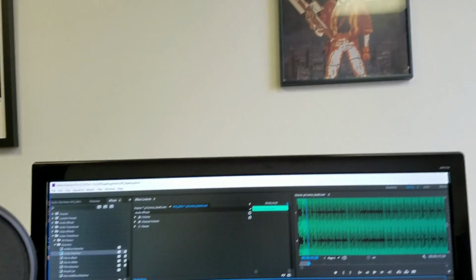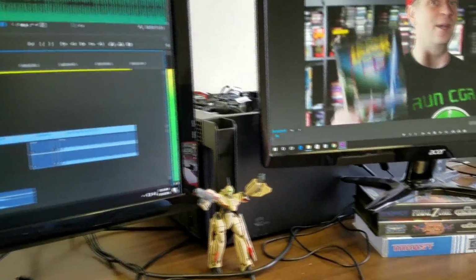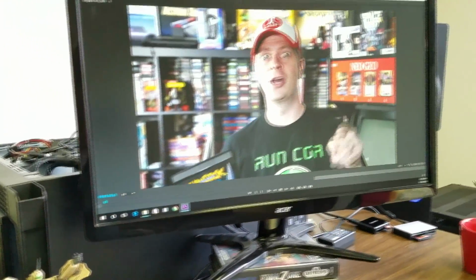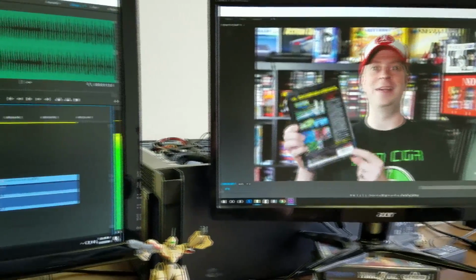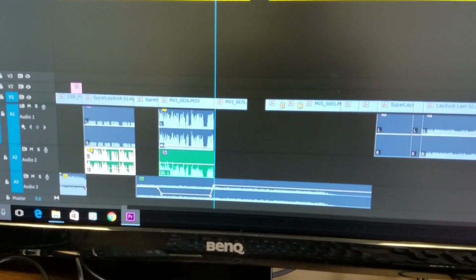Welcome to Classic Game Room for a really exciting review today. This is Super Laydock for the MSX computer. When this game was new, it sold for 6,800 yen. Pretty sure it doesn't sell for that today.